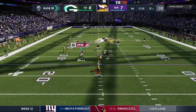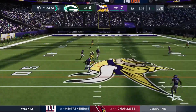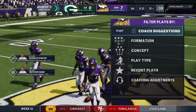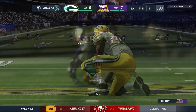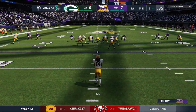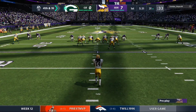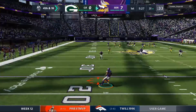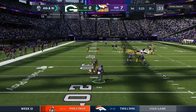From the gun, Foster. And that will be incomplete. That looks like it's going to be 2 empty possessions now to start this football game. I think they're going to have to sit down and talk about what worked for them last week in their win. Sometimes you over-game plan, overthink things.